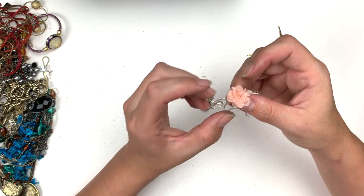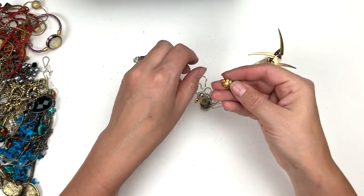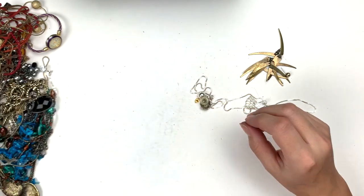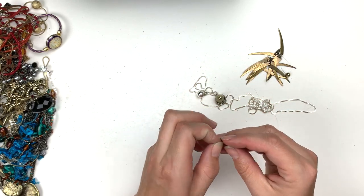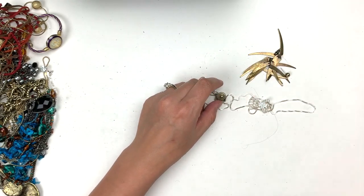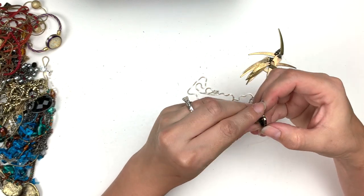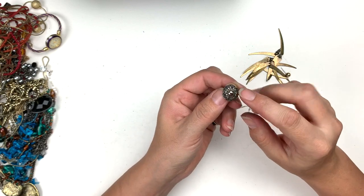Here is a textile flower earring. Interesting. Here's a little piece off of something that's all broken. That's too bad. Here's an earring back. You can always use more earring backs, right? Sure. Stud. Nice. Simple. Yeah, I like simple but classy earrings like that.